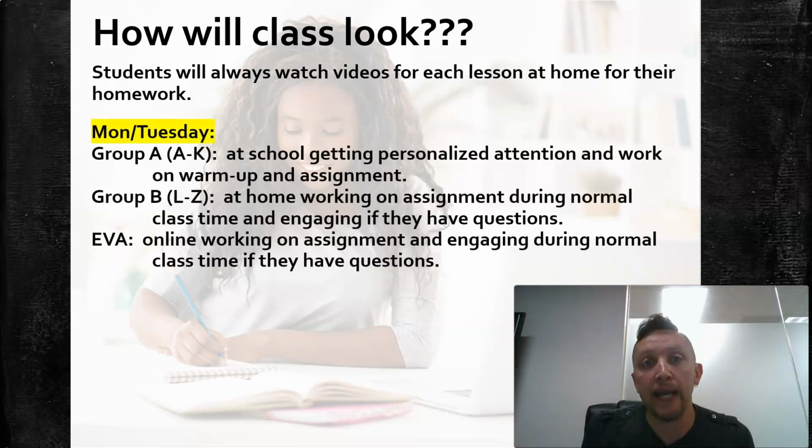Now, in class, on Mondays and Tuesdays, their class time, remember students are split between Group A and Group B. So Group A being the A through K students, Group B being the L through Z students. So on Monday and Tuesday, I'm going to see those Group A students face to face. Now the largest class that I currently have is about, I think, 15 students that would be face to face on those days. And so those students will be separated.